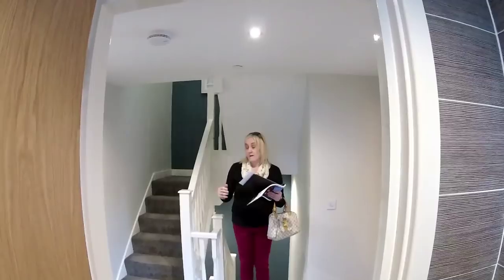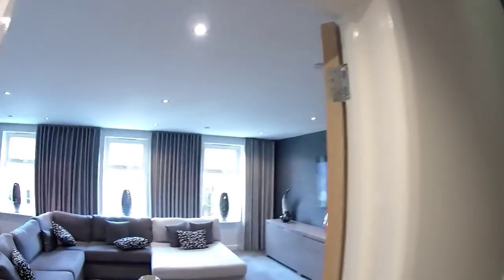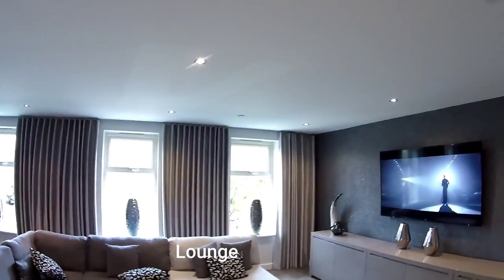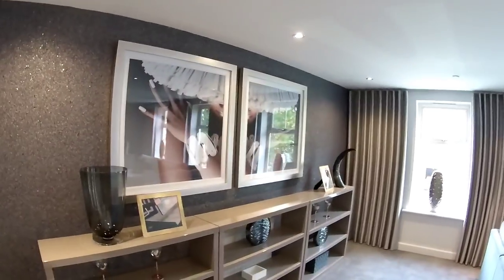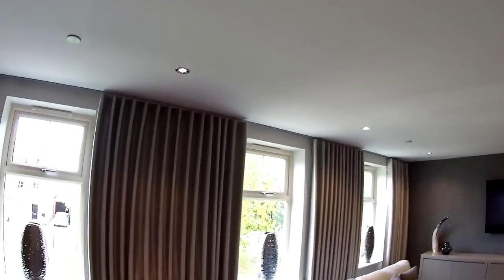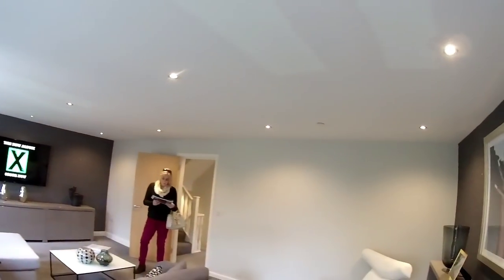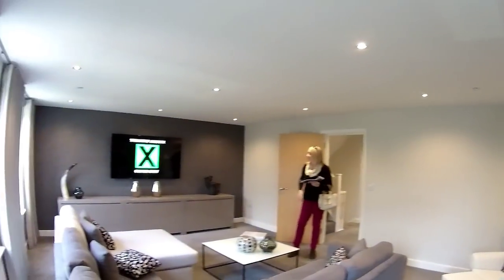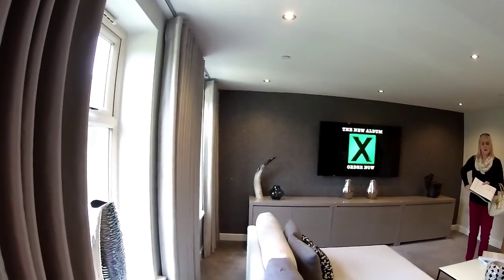Up we go then, first floor. Okay then, first floor. Wow, what a room. Oh, I love this lounge. What is the size of this lounge? It's the full width of the house this time. 6 meters 9 by 4 meters 8.5. This kind of lounge I'd like. This is massive.